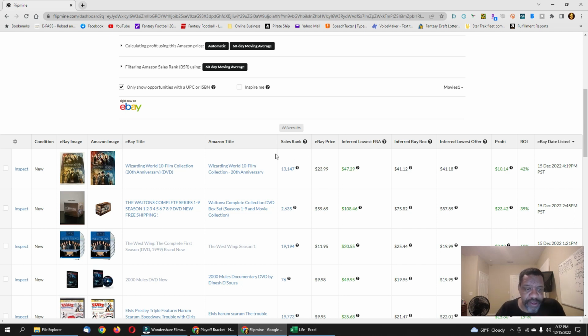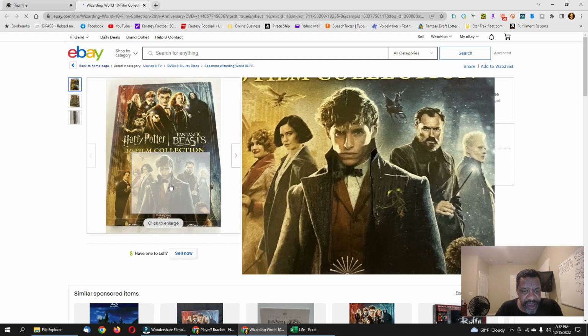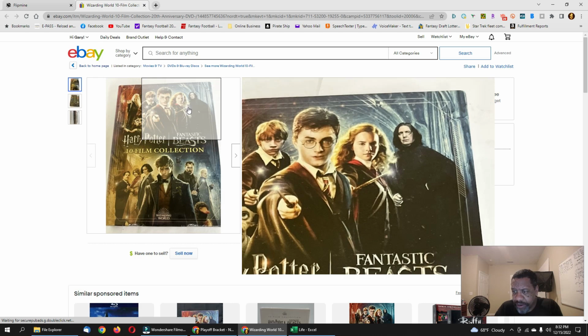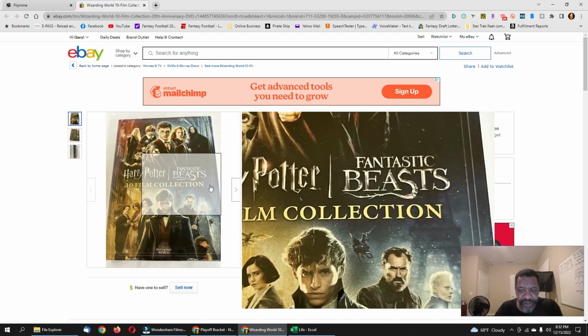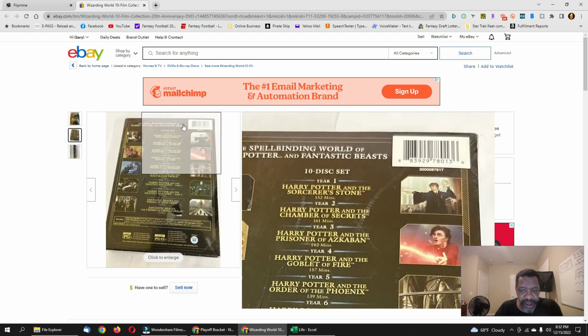So let's start with this Wizarding World 10 Film Connection DVD 20th anniversary. Let's check it out. It's $23.99. This looks like the actual picture. Is that a crease? Sometimes you can't tell from the picture if it's a crease. Harry Potter Fantastic Beasts Collection. All right. I got a Harry Potter.